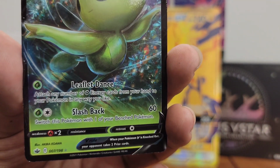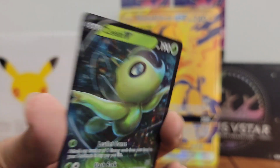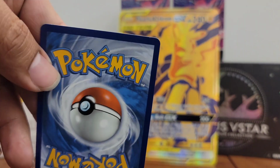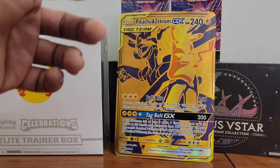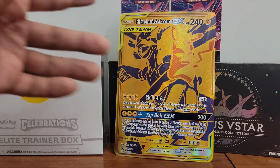Very pretty. How's the back looking? Yeah, not too bad. All right. It's doable. Put them down real fast. Now I'm going to do Fusion Strike.